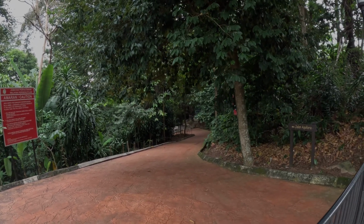So anyways, we're gonna head up to the tower now. And one more thing before we head up to the Merdeka Tower: the Eco Park walk can close at any minute when it rains, so maybe check the forecast before coming down.